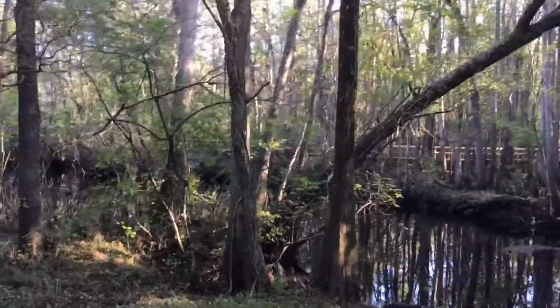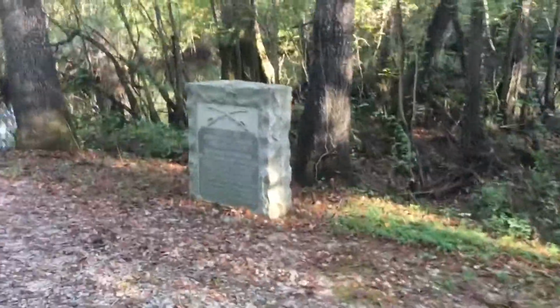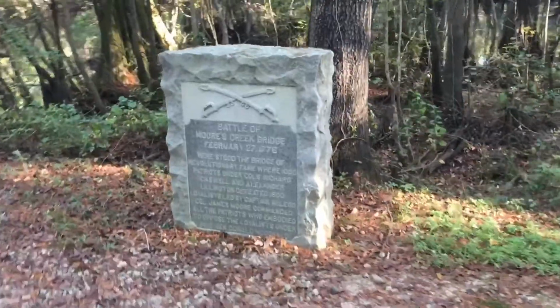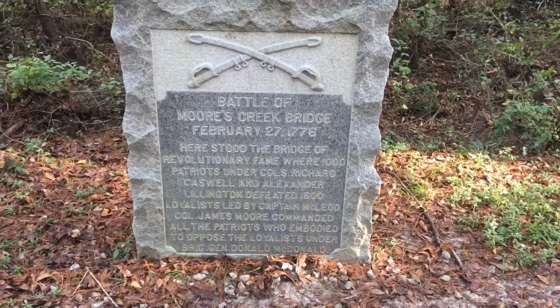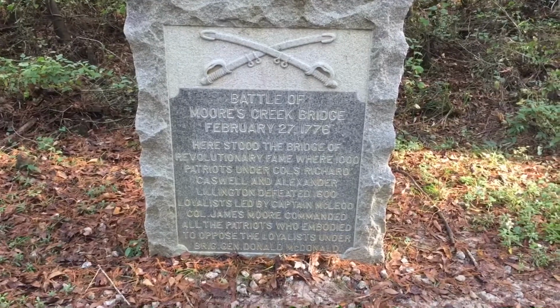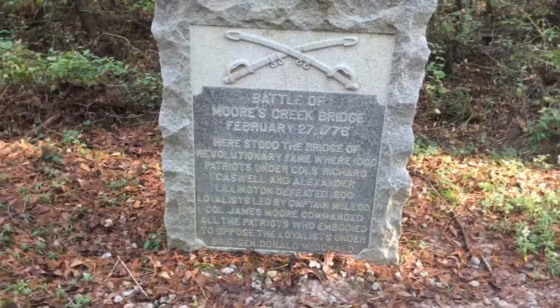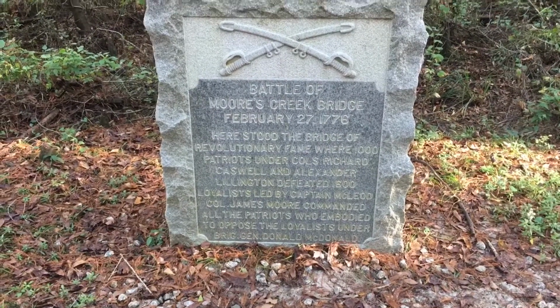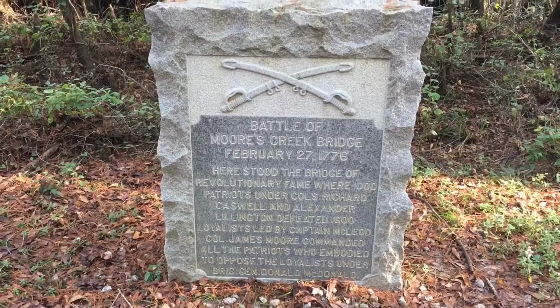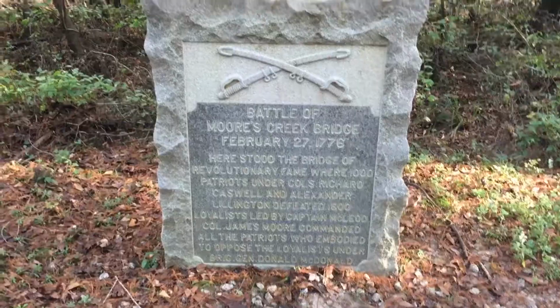As you can see right across there, there's a couple of boardwalks going around here, and we come up actually to another monument. And here stood the bridge of the Revolutionary fame, where 1,000 patriots under Colonel Richard Caswell and Alexander Lillington defeated 1,600 Loyalists led by Captain McLeod. Colonel James Moore commanded all the patriots who embodied to oppose the Loyalists under the Brigadier General Donald MacDonald. Donald MacDonald? That's a name.